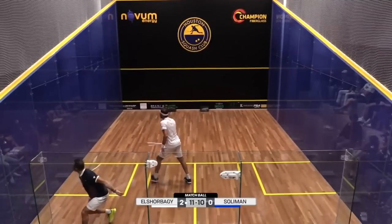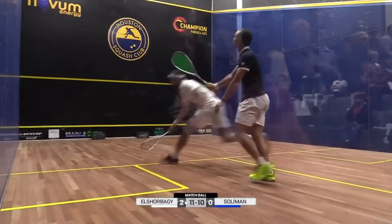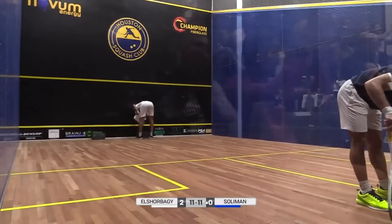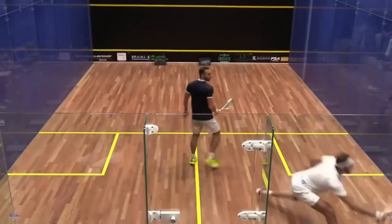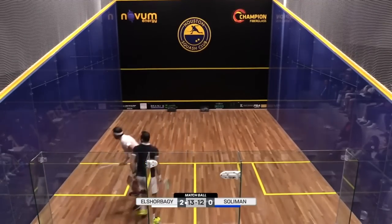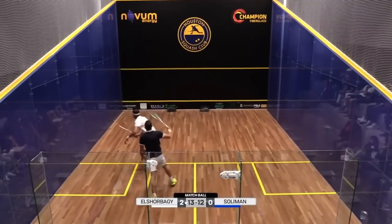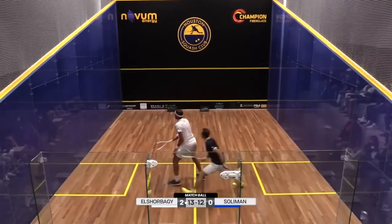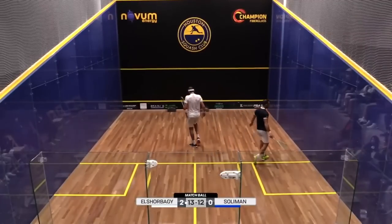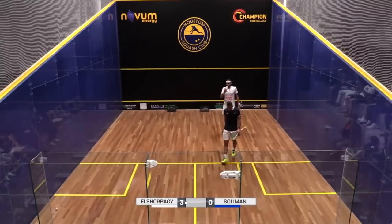Absolutely massive point here, slowing it down again along the backhand side wall. Oh my goodness! What a finish! Youssef Soliman coming back from the grave and finishing off the rally with such a perfect drop. Loose, ElShorbagy's going to go for something very severe. And he did. And there it is, Mohamed ElShorbagy with the fabulous volley drop. Books his place in the semifinals.